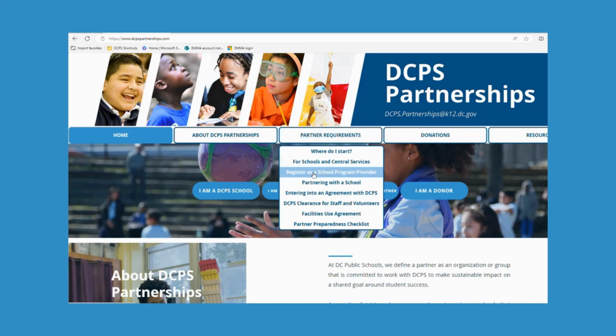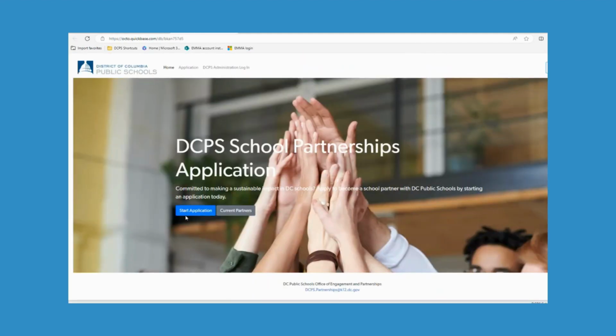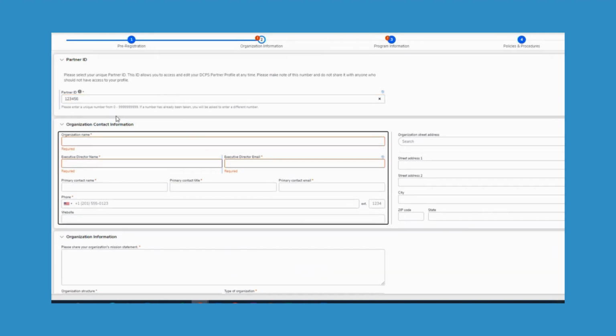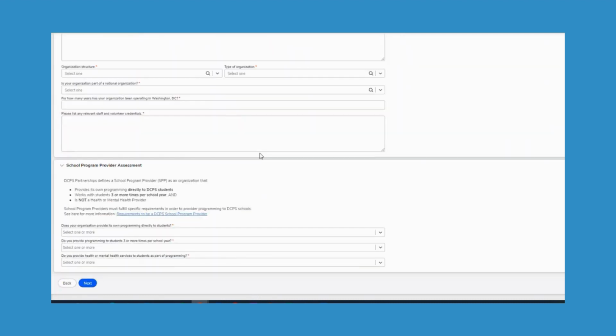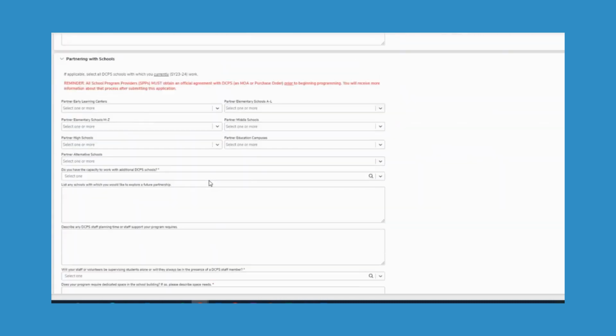If you aren't already in the application, navigate to the DCPS Partnerships database through the partnerships website. When starting your application, you will be asked to choose a unique partner ID. Please make note of this number so that you can access your partner profile moving forward. The application will ask you to complete basic information about your organization, contact information, programming details and logistics, and questions about the population you serve. Please complete this information in full.